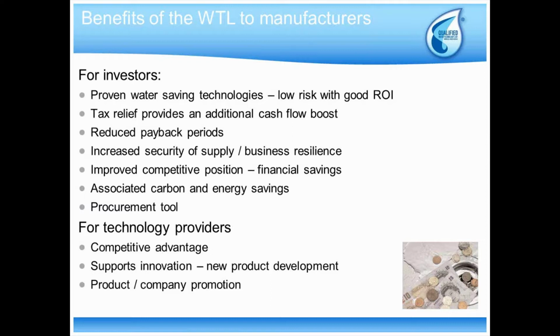So for investors and customers purchasing your products, there's a number of benefits for them. If the technology is on the list, it's a proven water-saving technology. So there's a low risk with good return on investment. To get your product on the list, you do have to prove that it meets the water efficiency thresholds that will be set out in the criteria for each product, which gives a level of quality assurance to buyers and a level of trust in the product because they've already been through this process. And to be on the list, there's something that we approve, and we've looked at the credentials.